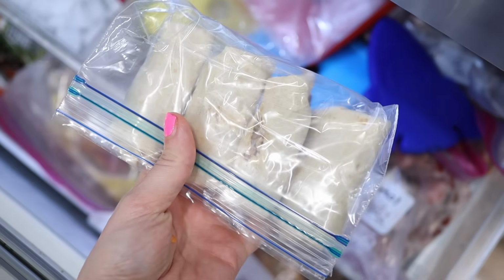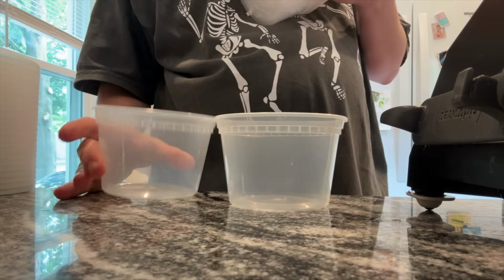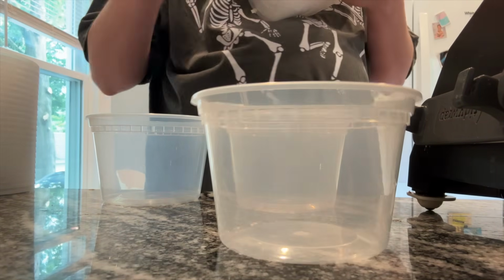Okay, let's move on to some supplies that I really like. I think when it comes to prepping freezer things, definitely having some of the right tools and supplies can make it a lot easier. I don't think that you need to have all of the right tools and supplies to get started. You can definitely start with what you have, but I want to share some of the best ones that I have found that I like using the most over the last few years.